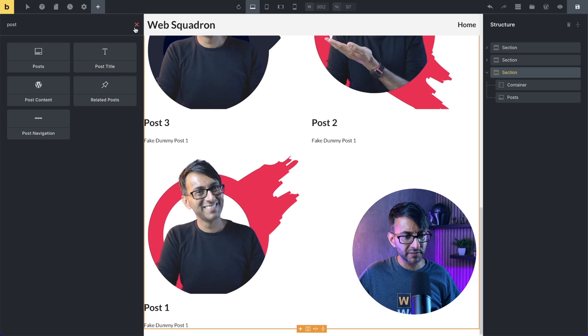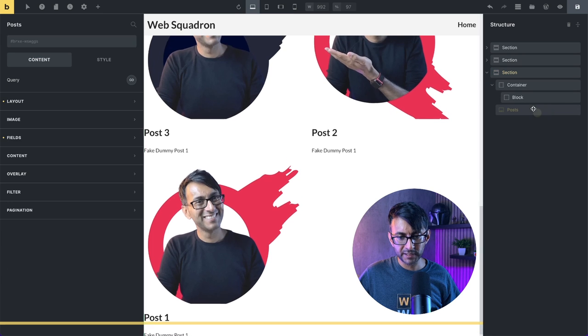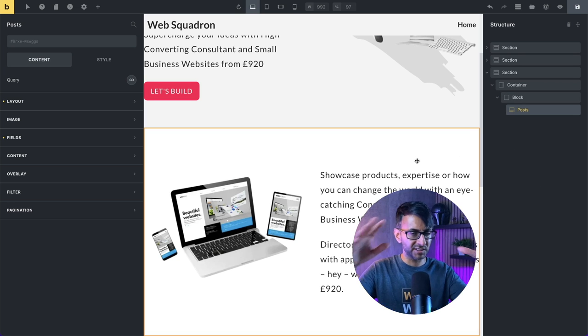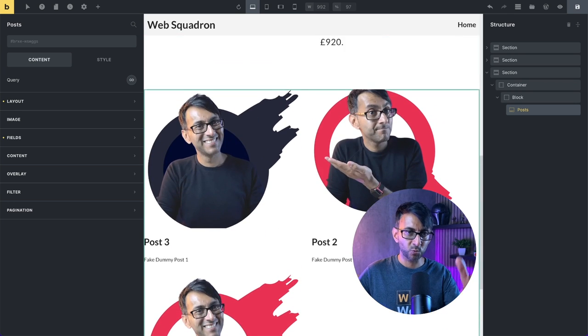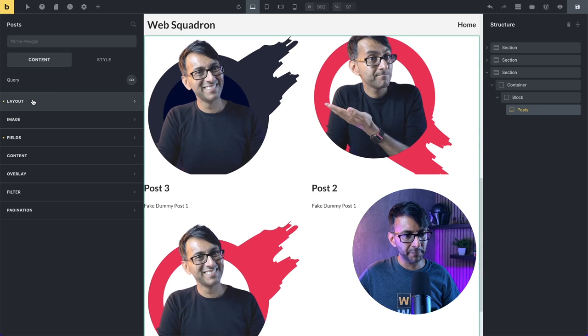I am going to go over here, and I'm just going to pick up a block and dump the block in there and put the post to sit into the block like that. Just to keep things in a consistent way: section, column, block, post. So what we now have is post 1, 2, and 3. You can see them. Look, different images. Let me click on post.